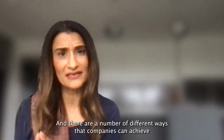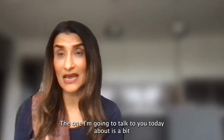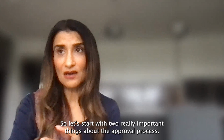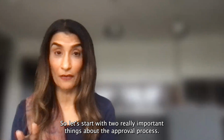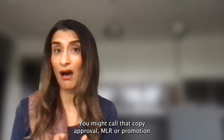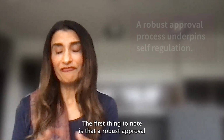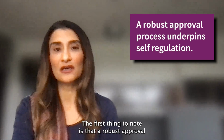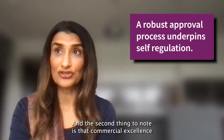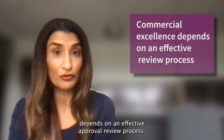And there are a number of different ways that companies can achieve approval efficiency. The one I'm going to talk to you about today is a bit more related to reviewers in general. So let's start with two really important things about the approval process. You might call that copy approval, MLR, or promotional review, depending on the country and the company that you're working in. The first thing to note is that a robust approval process underpins self-regulation. And the second thing to note is that commercial excellence depends on an effective approval review process.